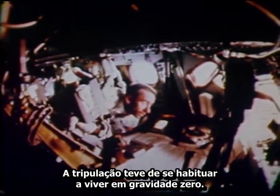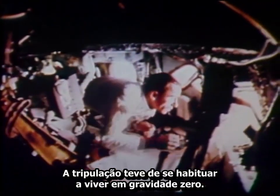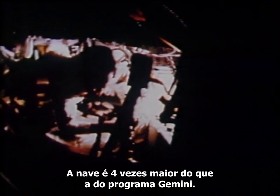Then, as we were to see in some of the most dramatic film ever returned from space, the crew would settle down to a weightless life in a spacecraft with 4 times more room than Gemini.